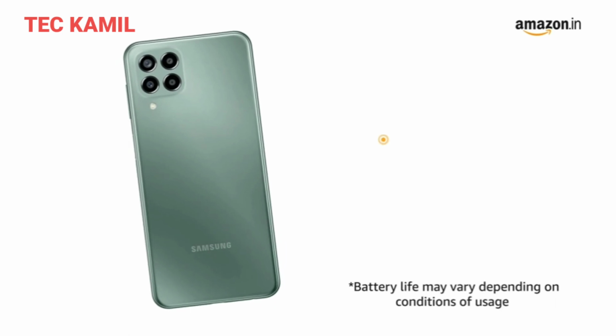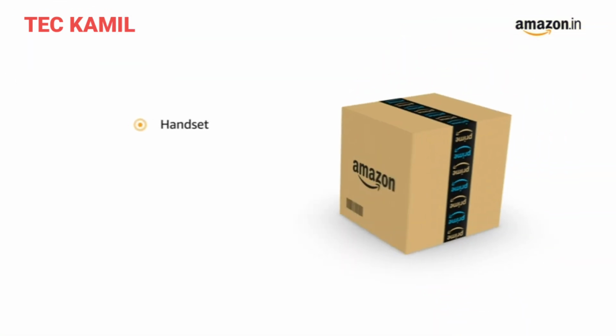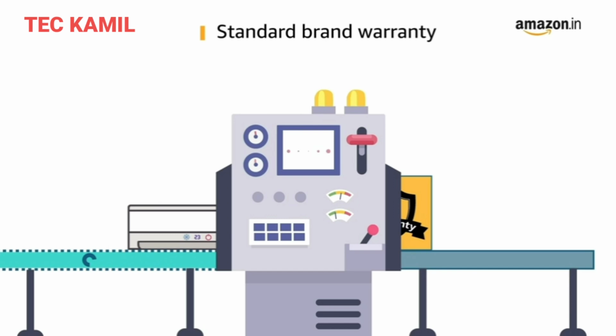The smartphone is powered with 6000 mAh battery. The box includes the handset, ejection pin, data cable and quick start guide. This product comes with standard brand warranty.